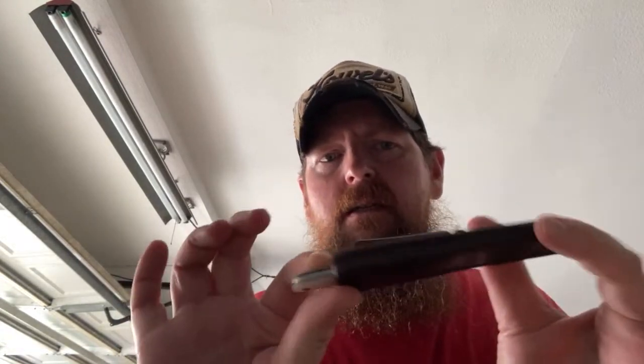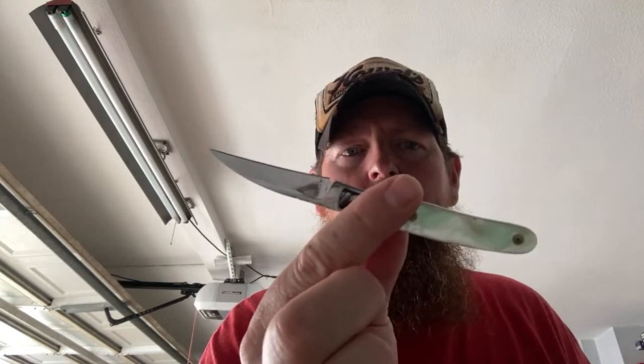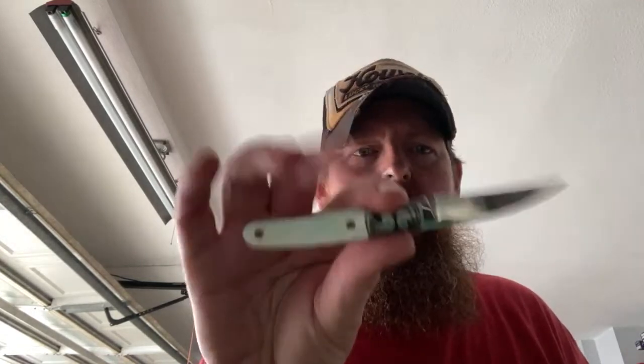So yeah, like I said, I've been carrying this a lot, and I had it in my pocket yesterday, and I was like, why don't I do a video about it, just do it. Here's the thing, if you have a small EDC fixed blade, they're not going to know about it. If you just got something that you can carry and they're not going to see it, sometimes it's better to ask forgiveness than ask permission.